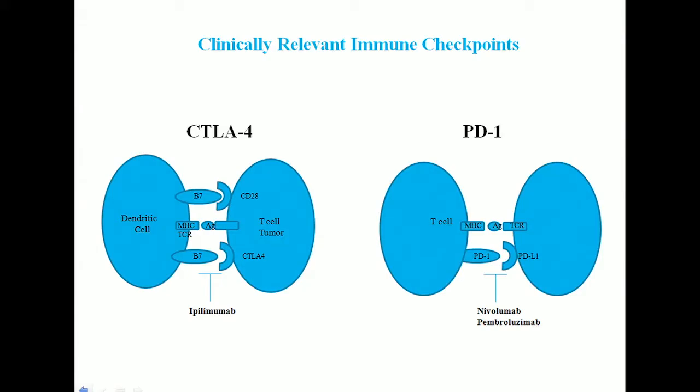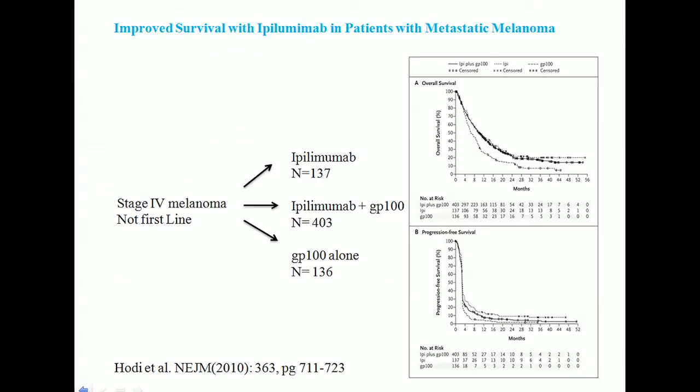And many melanomas have expression of PD-L1, allowing for this potential downregulation of T cell activity in the tumor microenvironment. And we're seeing this now in many different cancer types. So what about blocking either CTLA-4 or PD-1? So first, CTLA-4. A monoclonal antibody called ipilimumab was developed and studied.